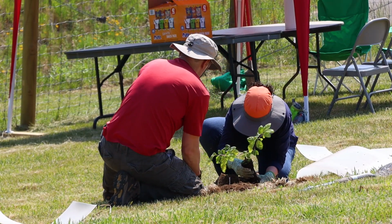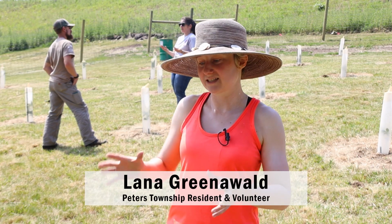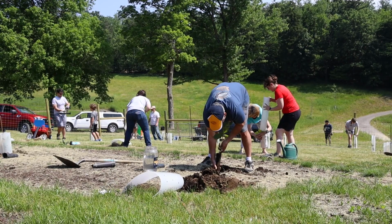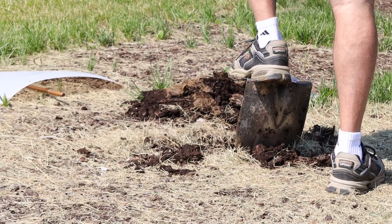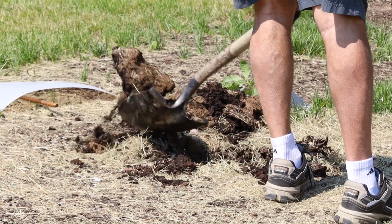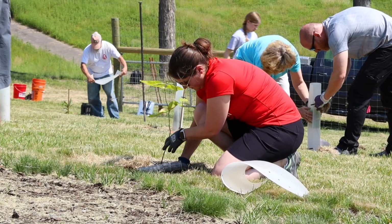And I think a lot of people don't know that the chestnut tree is functionally extinct. Everybody's heard of chestnuts, but not realizing that our native chestnut has been hit with that blight for so many years that there's not mature chestnut trees anymore. And I don't think people really realize that.